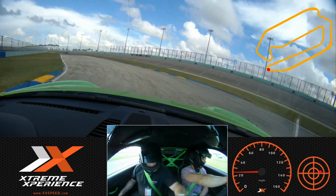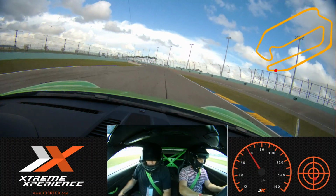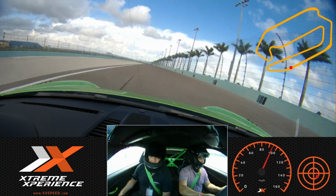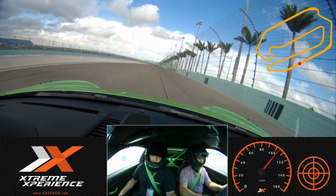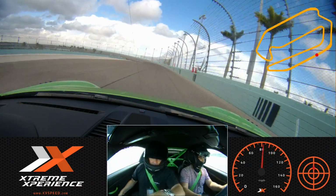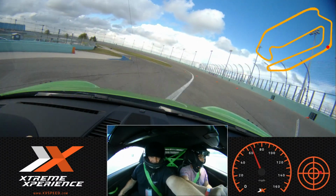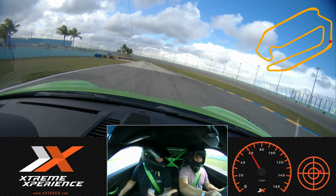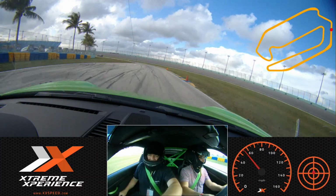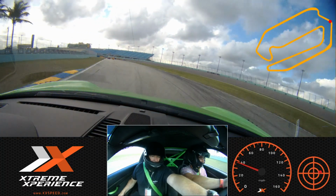Patience. Over by the orange. Okay, open up to the orange and start going. There you go. In between the two blue cones there into the pits.